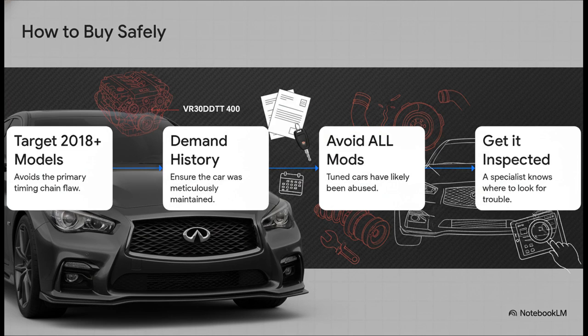Number 1, and this is the big one, only look at 2018 or newer models, period. That helps you avoid the timing chain lottery. Number 2, you have to see a full and complete service history. 3, and this is an absolute deal breaker, walk away from any car that's been modified. And finally, number 4, you have to get a pre-purchase inspection from a mechanic who really knows these specific cars.